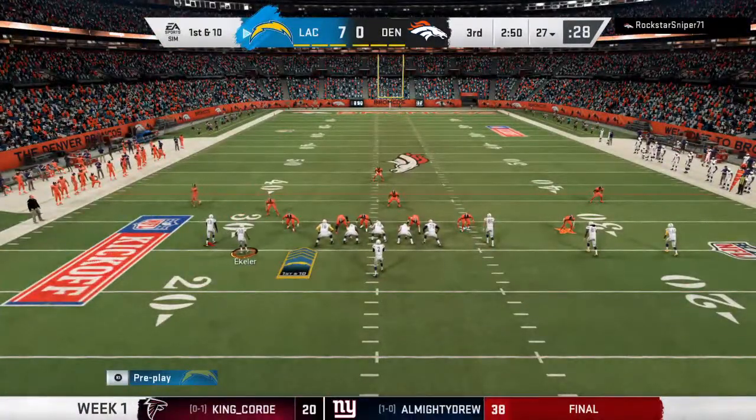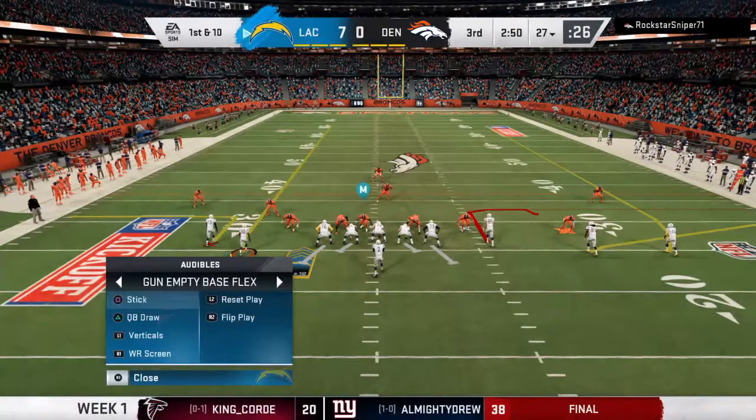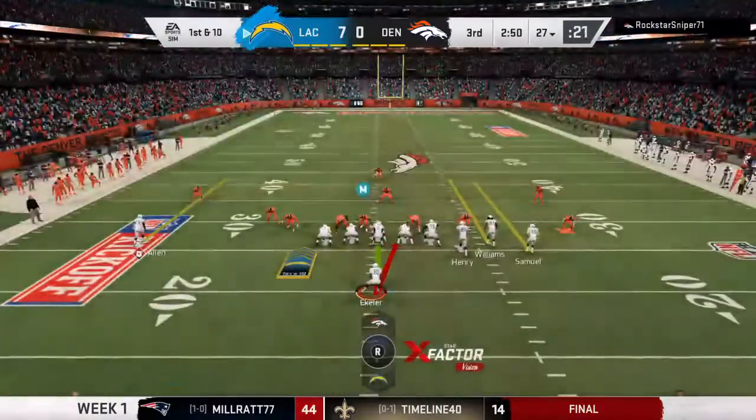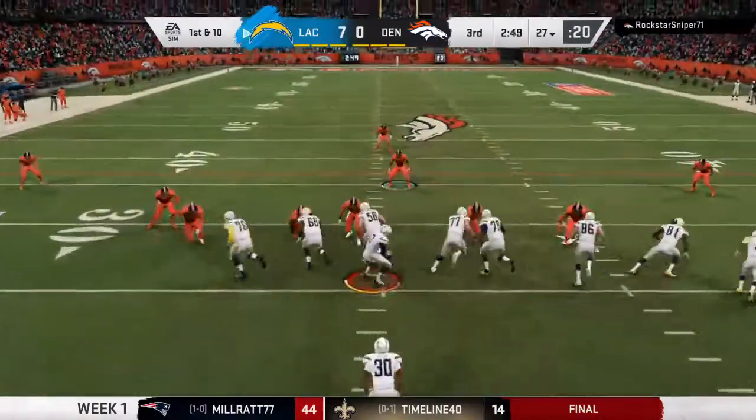Be ready, be ready. 53 is the mic. 53 is the mic. Topper! Check, check. Watch the ship, watch the ship.